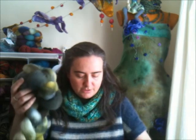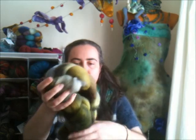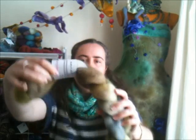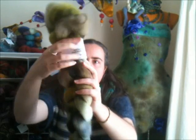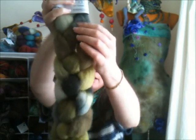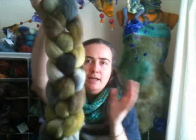Okay, so probably the three main areas of handmade product that I currently produce are my hand-dyed tops. If I show you that all coiled up, you'll get an idea of colours. That's colour Lichen. And you can see it goes from a lovely olive, a brown, and a sort of grey-black. This is probably my most common dye technique. I use a dye technique called kettle dyeing.